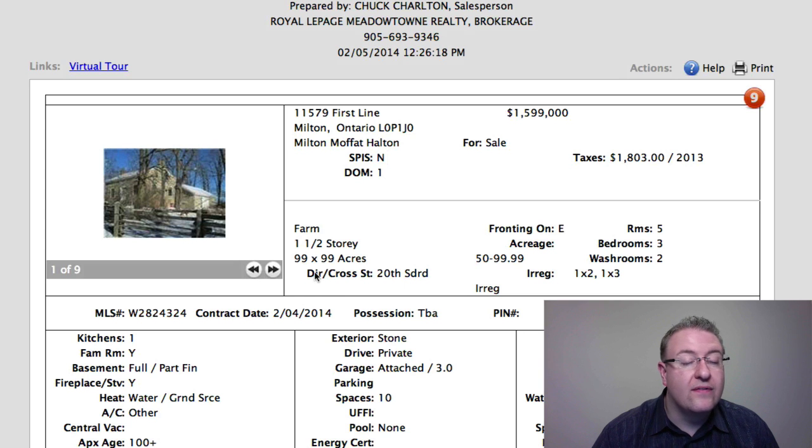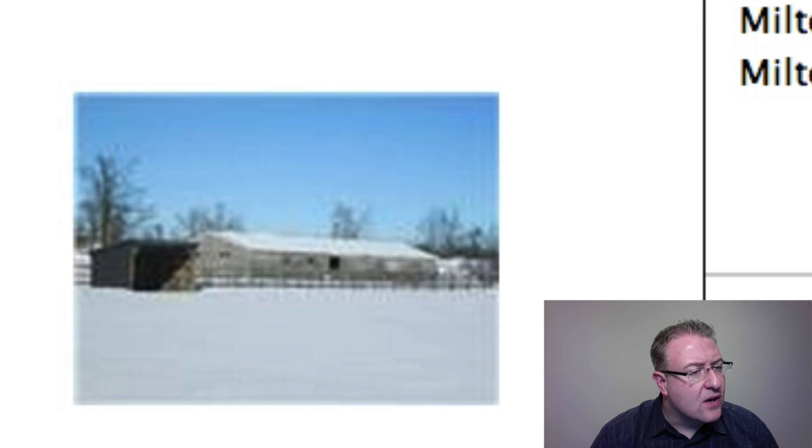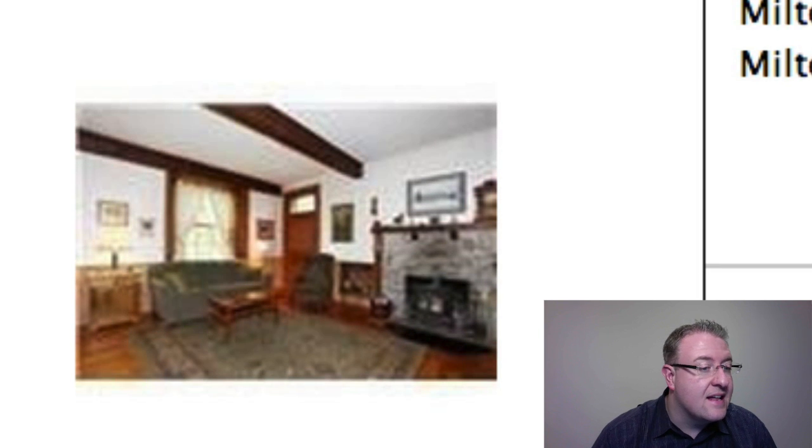First line is 1.599, and pictures are a little bit lower quality, same as what we saw a few listings ago, and you're on 96 acres, so even just doing the quick math on that, you're between 50,000 and 20,000 an acre.